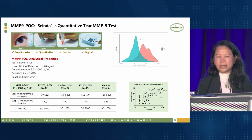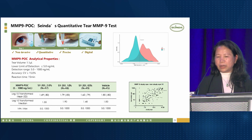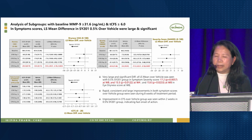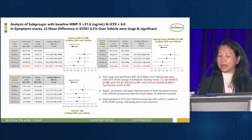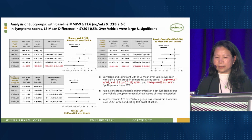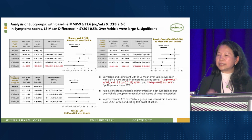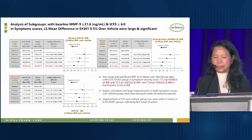With our quantitative MMP9, we also wanted to look at a subset of patients with our own threshold of 31 nanograms per ml. And here are some of the analysis results. This is the 0.5 over vehicle, and each group is about 20 to 21. We see very striking symptom improvement as early as 2 weeks, with the potential for a significant difference if we had just a bit more subjects. Another thing that's very striking is the extent of the improvement over vehicle, 17 points over vehicle. And in corneal staining, 2 weeks after, we already see substantial improvement.